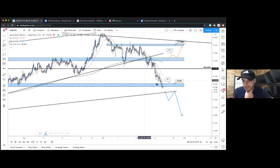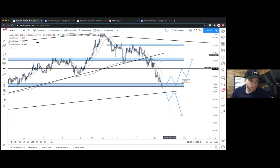Or again, just like we covered on AU, you want to see some sort of break of a lower high and then formation of a higher low. So something like this. Let me just clean this up a little bit here. All right, cool. So something like this. You're looking to enter on this higher low right here.